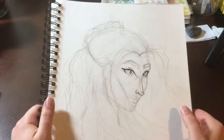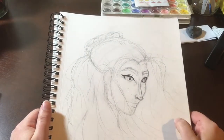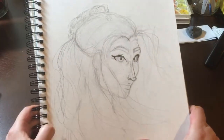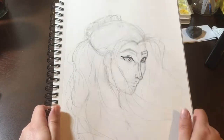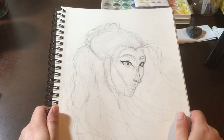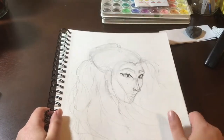Let's see, light sketch. I really like this one. Her nose is very, very tiny for some reason. But I don't know why, it kind of reminds me of Foxface from Hunger Games. And I don't know why, because I wasn't planning on drawing it that way either. So I don't know. I like it though. It's really cool.